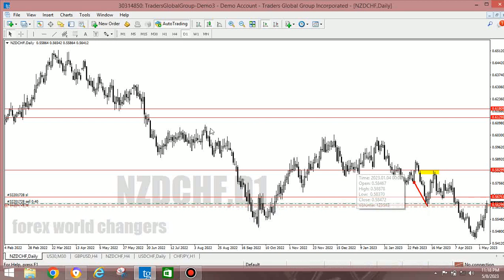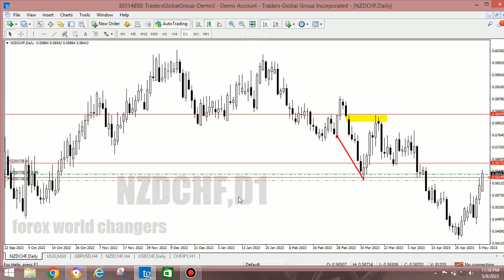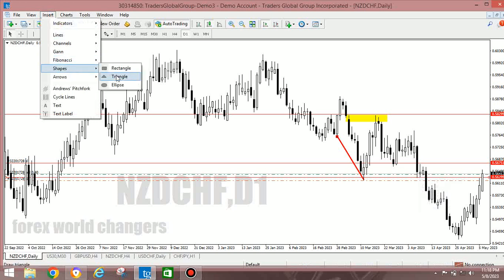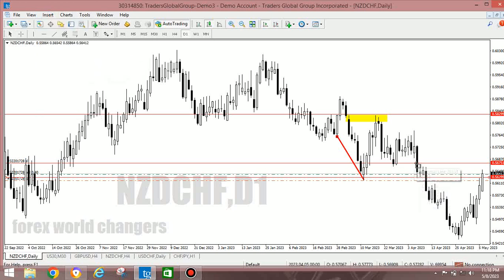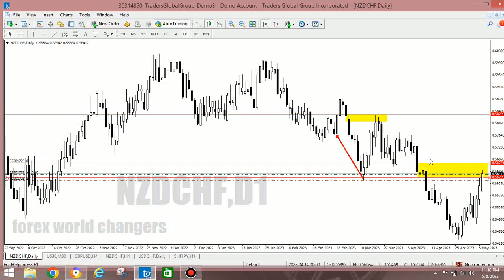What I'm going to do is, since the price decided to break this level of support, when it broke this level of support, it actually left us a base candle. So this base is a nice supply zone. I just highlight this point. This is a nice supply zone. I don't know why my monitor is a bit shaky, so please bear with me. This was a nice supply zone.